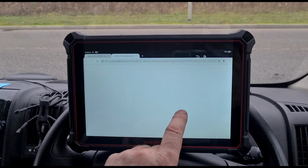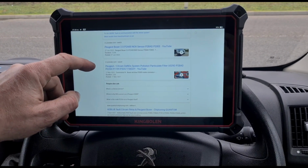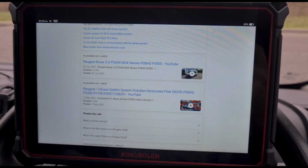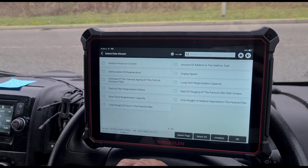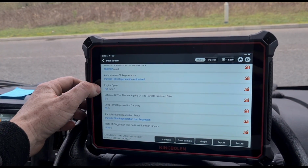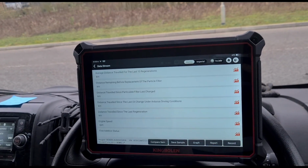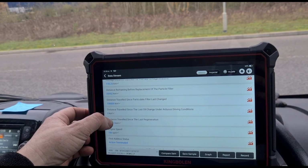The P20EE I've seen before, a few different faulty DNOx system. NOx sensor, I think I've already got a video on that. It's one of my videos there about the NOx sensor. Okay, so I'm going to go to the data stream, have a look at, we'll start off at exhaust information 1, see what's in here. Additive reservoir volume, engine speed, aging of the particle filter 0%. Let's go to exhaust line information 2. Average distance between last 10 regenerations 118 kilometers.